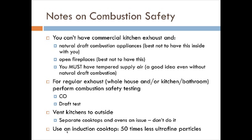Ovens produce a lot more CO than the burners on the cooktop, if you're concerned about CO levels, particularly at startup. They're also producing all the same combustion products we worry about, like water vapor, moisture, and particles, and so on all the time. We want to ventilate that too. And so I see this as really a problem. If you're looking to have a good indoor air quality in a high-performance home, don't separate the cooktop and the oven. You're creating a very tricky venting system.